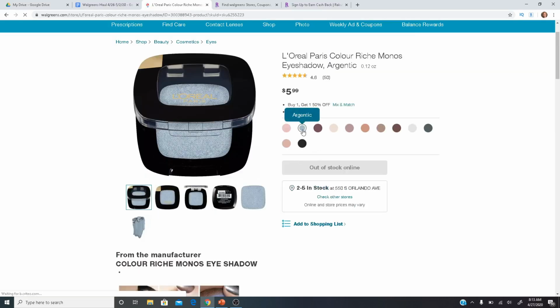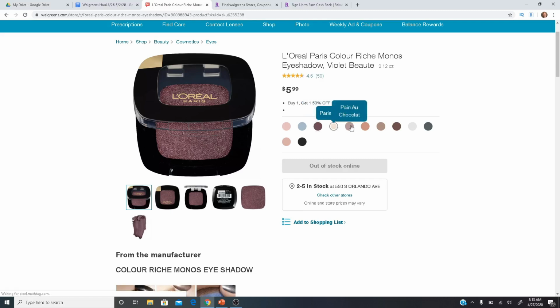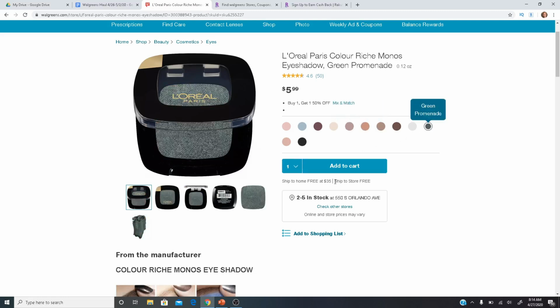So the arsenic is out of stock online. Just keep clicking the different ones, see which one is going to be available. None of these are available. This is the one that I got. See how it says ship to store free? So this item is available online currently, and it can ship to store for free. So what it says, every single item you're buying in your haul has to say ship to store free in order for you to get the entire cart to be able to ship to store. If even one item does not allow ship to store, then you're going to have to just pay shipping for your entire order. So just heads up on that.